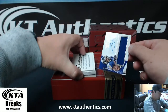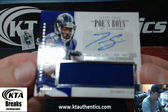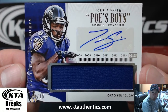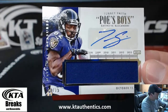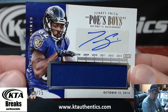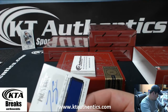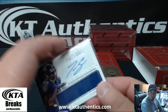All right, this one. Huh, let's see who this is. Hey, Bama, 8 of 15, Torrey Smith. Timeline signature, 8 of 15, Po' Boys. No, it's numbered, Devaro. 12 of 25 on the... Going to Bama. Eight of 15, Torrey Smith.